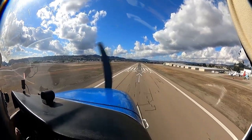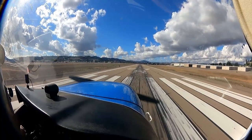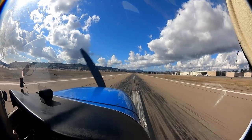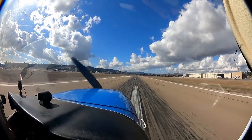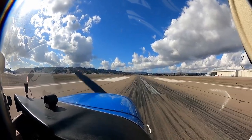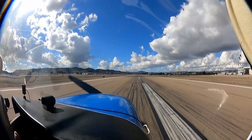Power out. Power out. And right here, flare up. And just hold it. Now bring it back. Easy, easy. Bring it back, bring it back. That's better. I think I did better on that other day. Much better. That was much better.